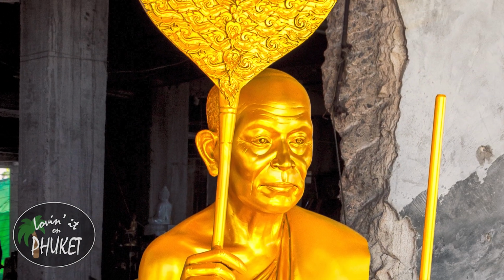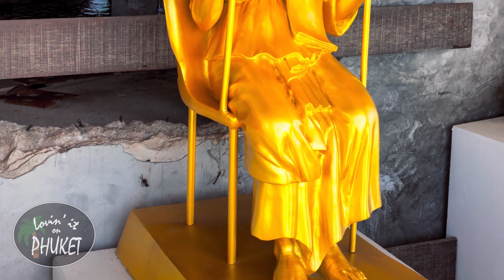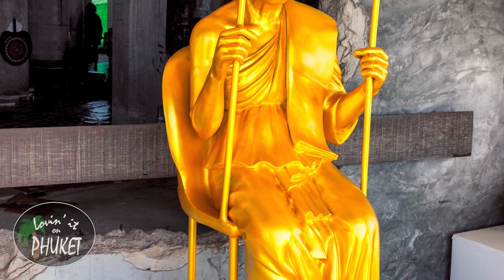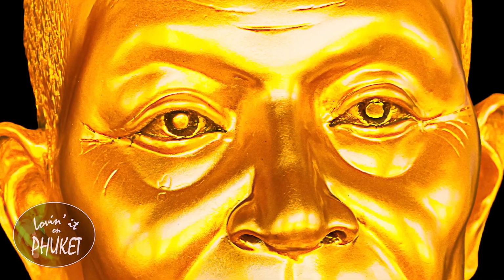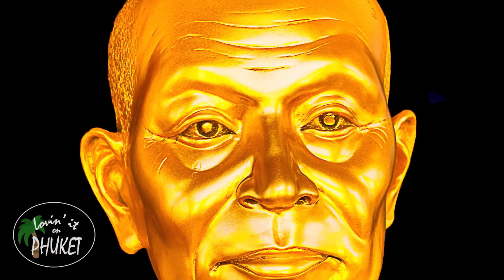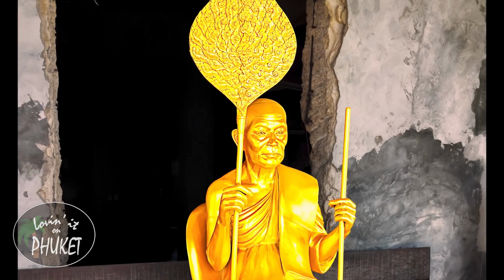Luang Por Kem was a former abbot at Chalong Temple and one of the most honored monks in Phuket. He led the citizens of the Chalong sub-district in fighting against the Chinese rebellion in 1876. It was his vast knowledge of herbal medicine that aided in the healing of the majority of the injured.